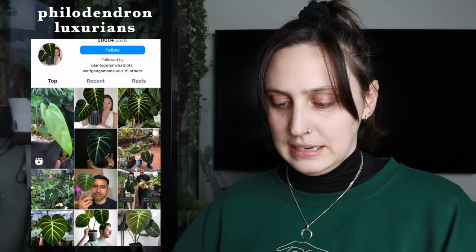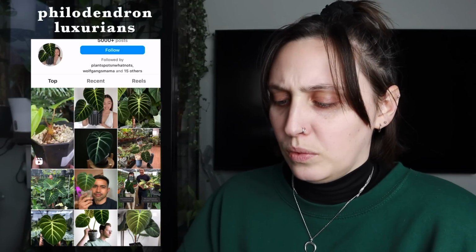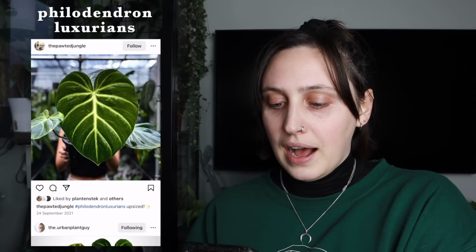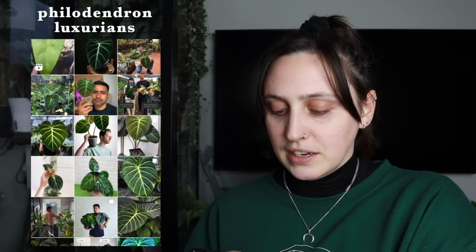Up next on the unattainable is a Philodendron Luxurians. I mean, I'm sure this one, again, wouldn't be super duper hard to find, but I think they're just a little bit out of my budget at the minute, and they're not as common in the UK right now. You don't see them being sold here loads. I've pretty much only seen them on the Ecuagenera website, and if it's only being sold there, then it's probably not very attainable to me in the UK, but I think that this plant is so beautiful.